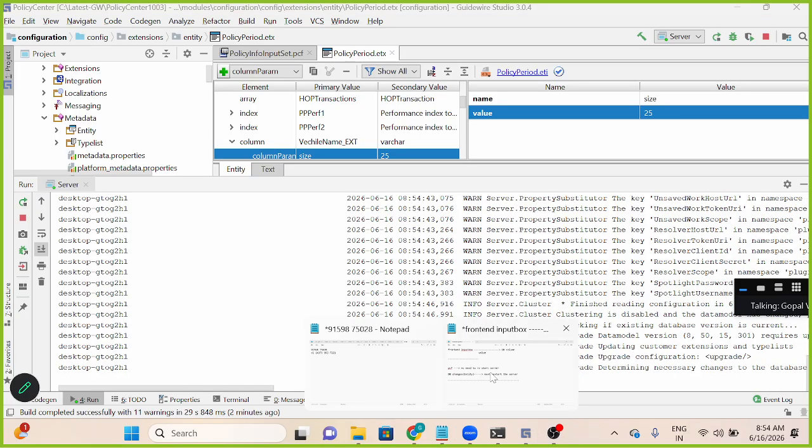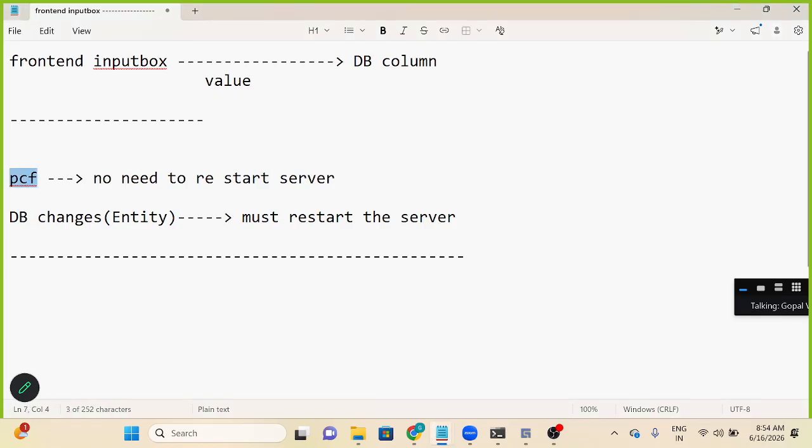And if it's a PCF, for example you did some PCF changes, you no need to restart the server. But how will your changes reflect in the UI? Whenever we go to the UI, you just refresh with Alt Shift L. If you hit this shortcut, all PCFs will reload in the UI and it will show you. But if it is DB changes, you must restart the server in order to reflect those changes. So Alt Shift L is to see PCF changes on the server.